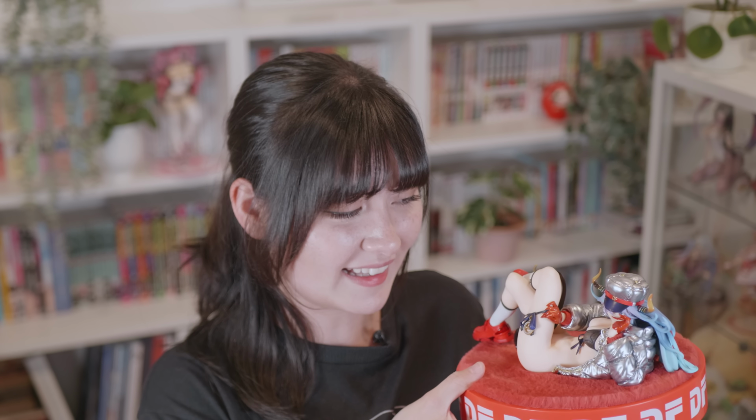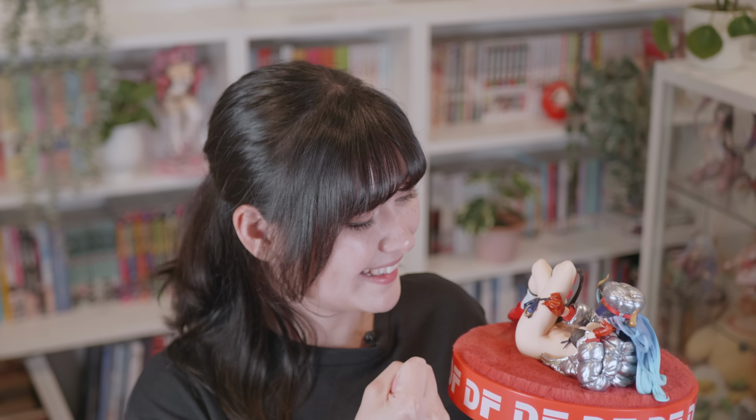I don't think that she's as nice as Stella. The glove thing kind of kills it for me a little bit. It's a shame because the rest of her is really nice. After thinking that it looks like she's smelling her fingertips, all I can think of now is that she's smelling her fingertips, which, I don't know, that's a bit of a weird thing for a figure to do. But besides that one thing, she's amazing.